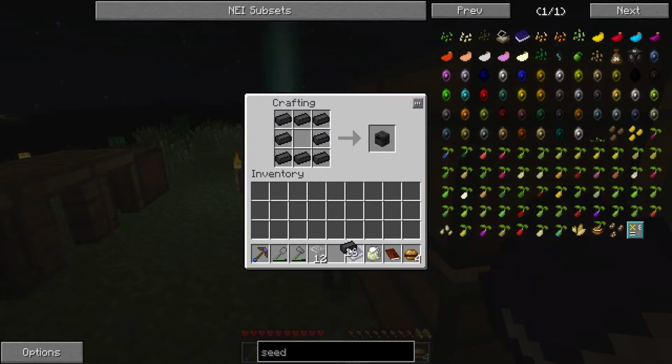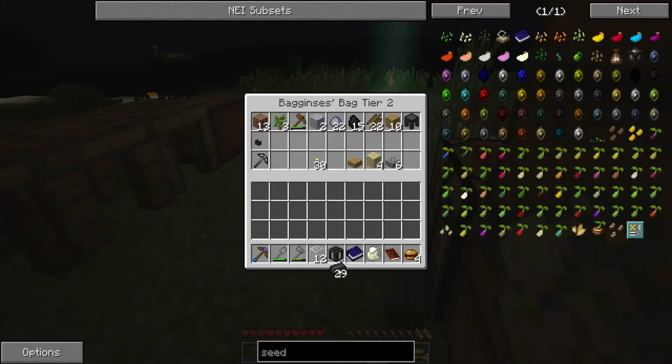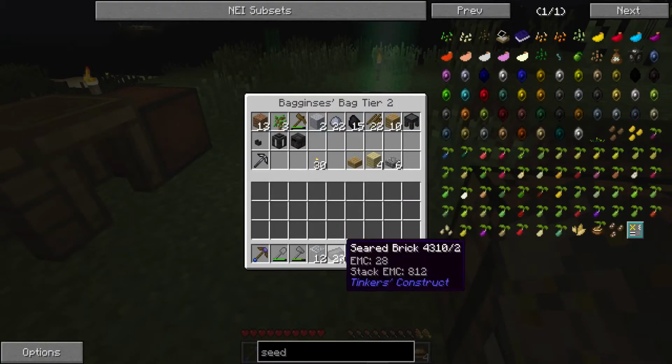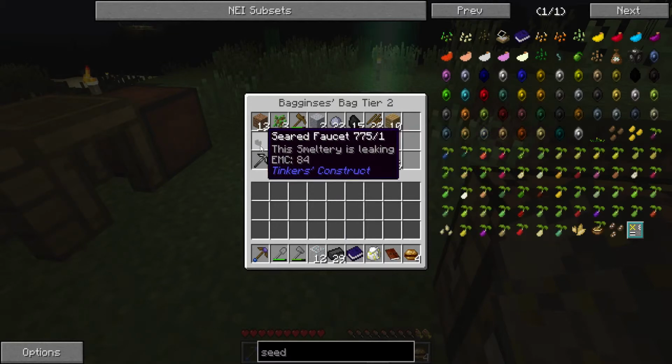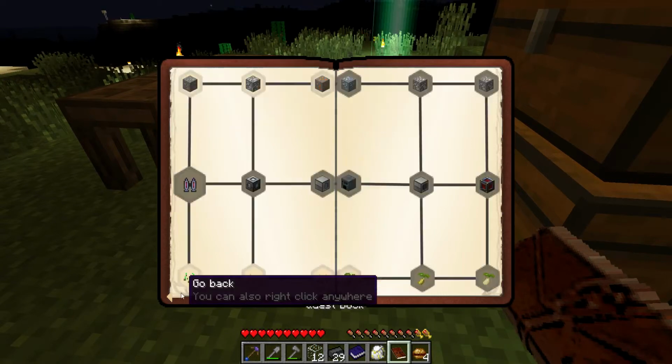Is there something like that? 2, yes there is. The controller. Let's try not to lose our parts. Casting table, smeltery controller, a tank, a faucet, I have the bricks. I'm not sure what else, let's just check the book, maybe that's all.